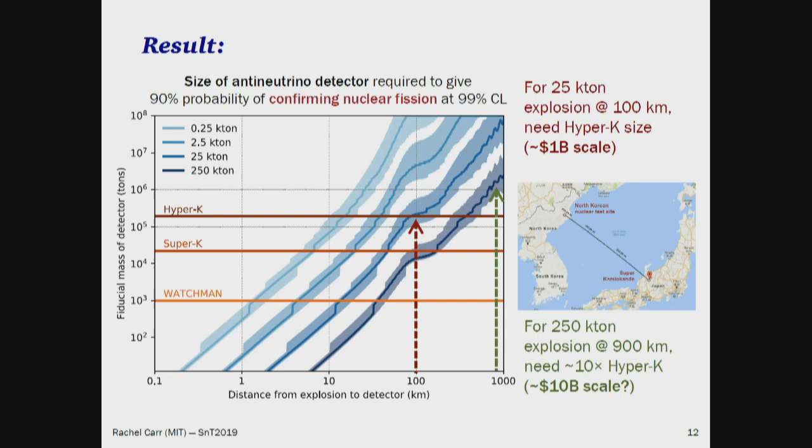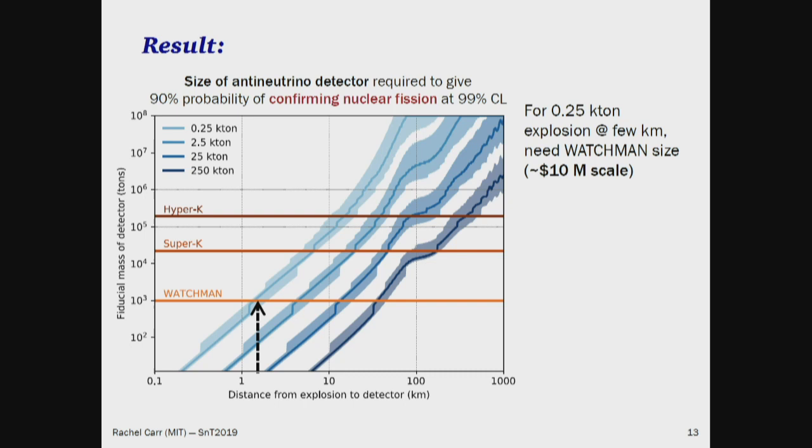If we wanted to try to confirm the fission nature of even the largest of the North Korean nuclear tests, say generously 250 kilotons fission yield, we would need a detector that's about 10 times the size of Hyper-K, that planned detector, so 100 times the size of the existing detector that you saw the little boat in. And this is sort of a $10 billion scale project, so already, as we were hearing a little bit yesterday, much more expensive than the entire existing IMS. Maybe more modestly, if we tried to look at using antineutrino detectors for test site transparency, this is also really challenging.